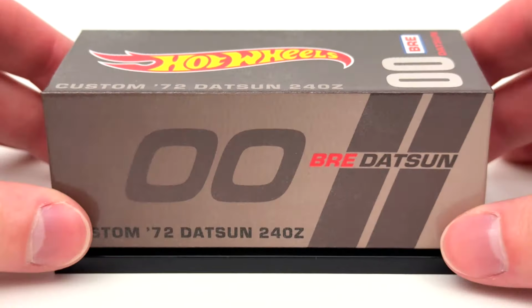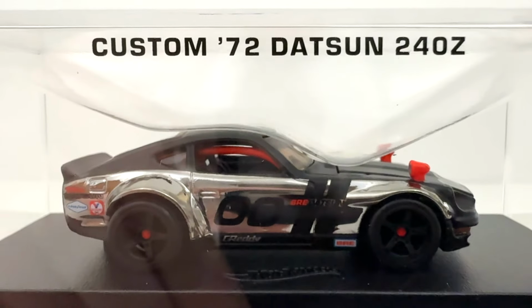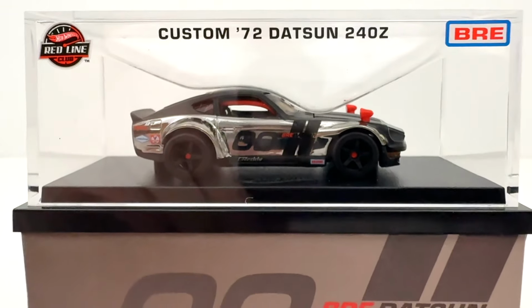How about this for another incredible custom 72 Datsun 240Z? This model is painted in Spectraflame shadow chrome and matte black paint, described as an urban take on the traditional BRE livery. The car has black 5-spoke modern wheels and some aggressive fender flares to create the ideal stance for a classic Japanese sports car.